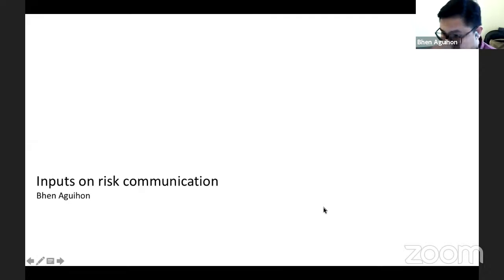Just for a short review, let's state where development plans come in terms of the communication work. We have two main plans, as we all know, in the city: the comprehensive land use plan and the comprehensive development plan. And there are two thematic plans: the local climate change action plan and the local disaster risk reduction management plan.